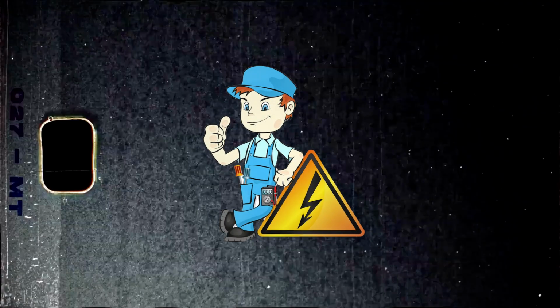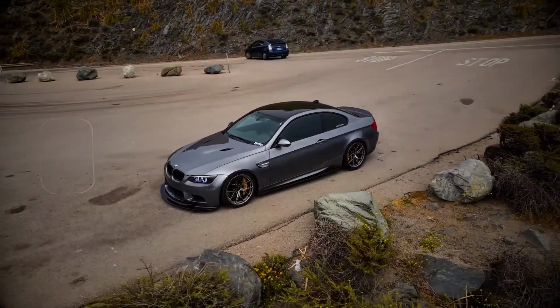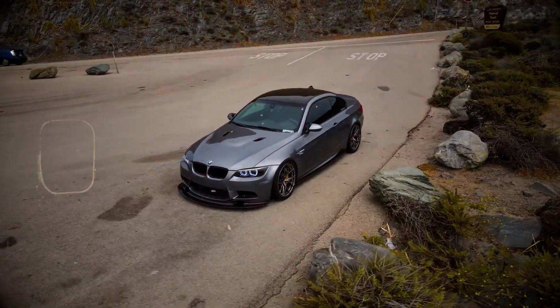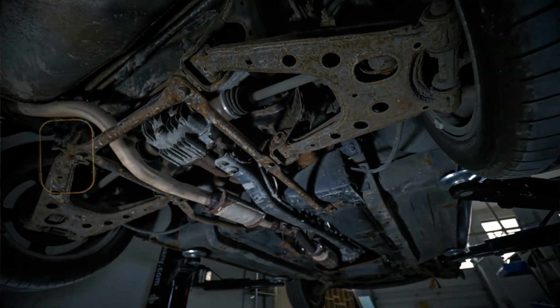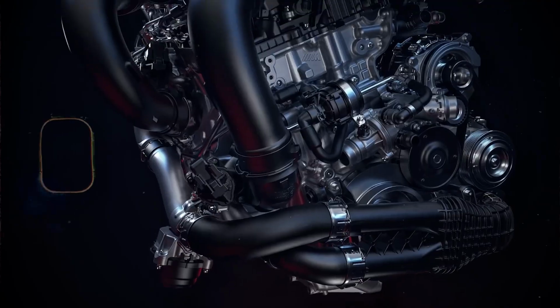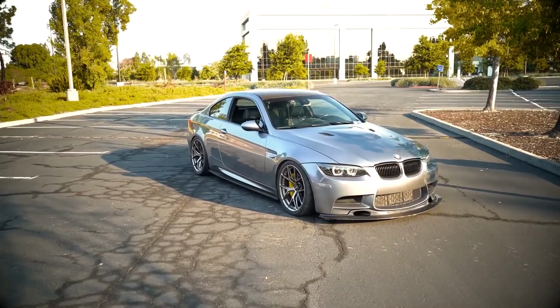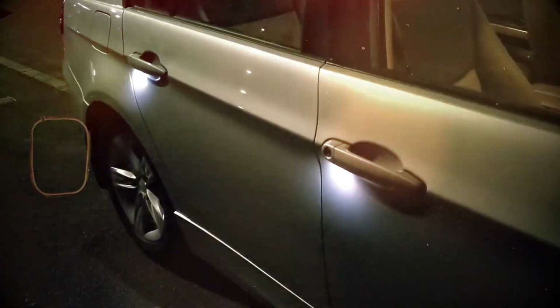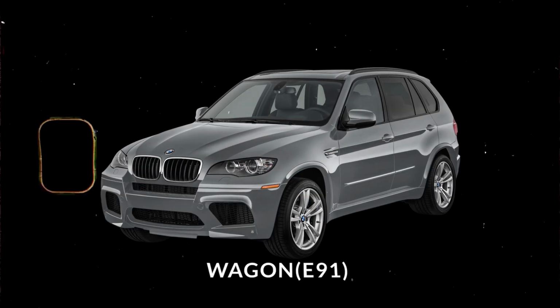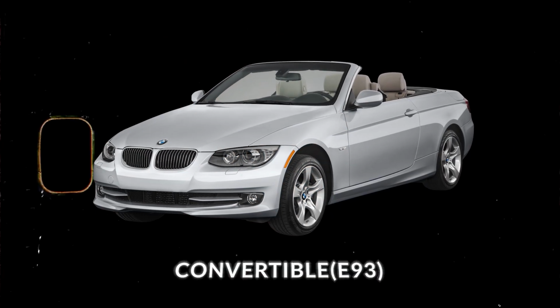Whether you're dealing with electrical issues, suspension woes, or the notorious N54 engine quirks, we've got you covered. There was something for everyone on the reliable E90 platform: fuel-saving diesels, high-performance V8s, and BMW's first gasoline-powered turbocharged engine, the N54. Furthermore, E93 series vehicles came with rear-wheel or all-wheel drive and were offered in 4 different configurations: sedan, wagon, E91, coupe, E92, and convertible, E93.